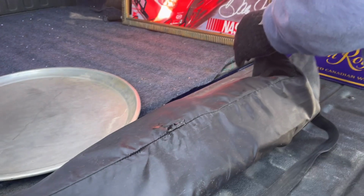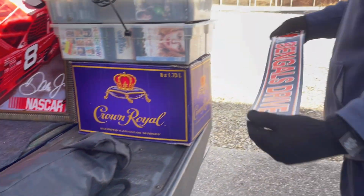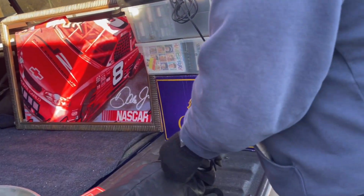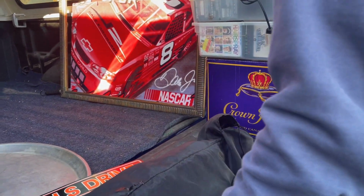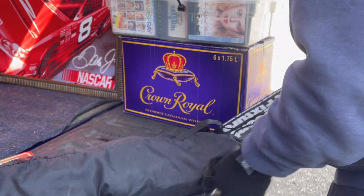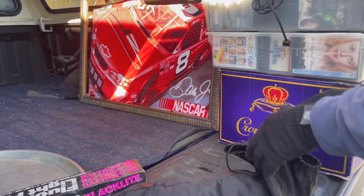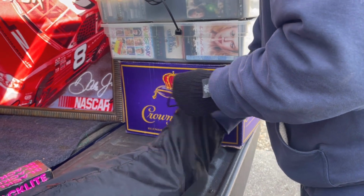This is a Cincinnati Bearcats chair holder. It ain't got Cincinnati Bearcats. It's got a Bengals Drive sign. Okay. Got a lamp in it too. There's the 50 watt light bulb. Hope that wasn't the previous owner, since the gate was left open. Got a black light. Okay. Remember, I'm kind of awkward here.